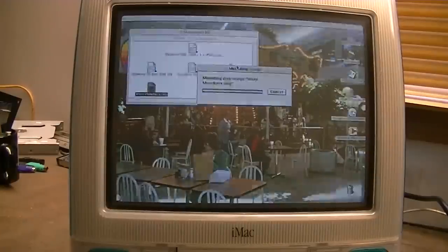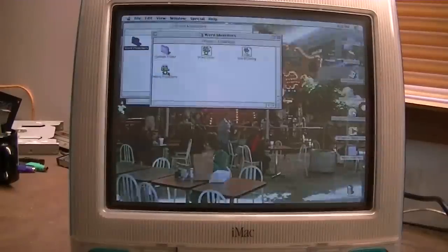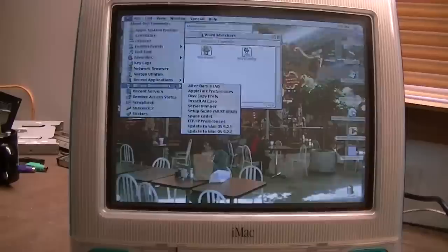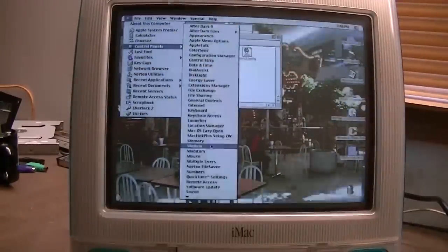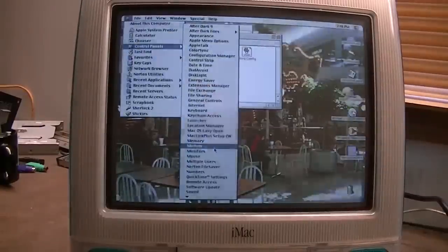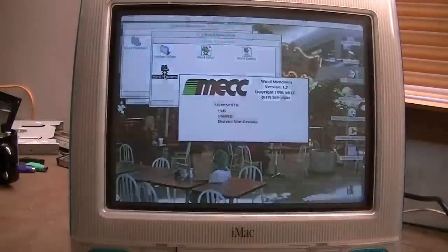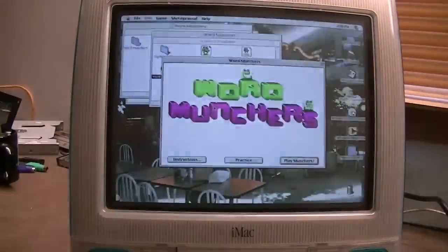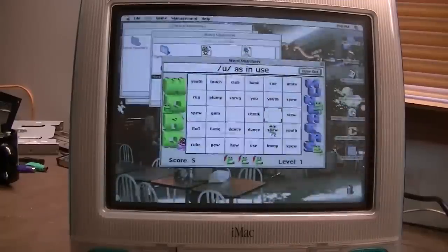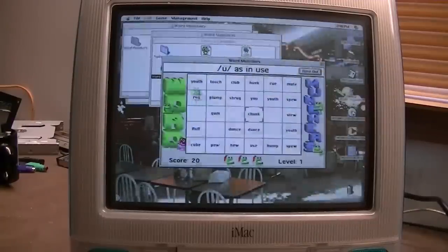Now with this, we always have to play with a Macintosh. This is a game that I played quite a bit on the Macs at school. Little Word Munchers. I tell you, I spend so much time having to adjust the display settings on here. It's not even funny. Alright, here we go. Spewed all over my wife.